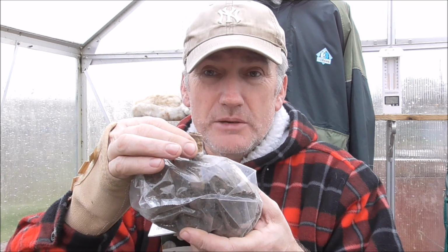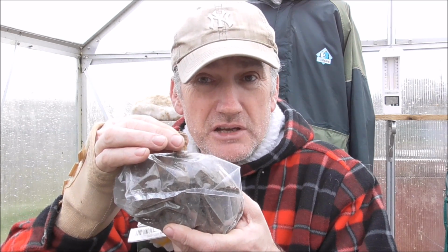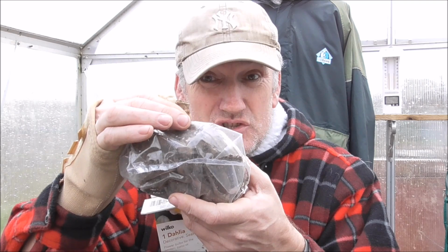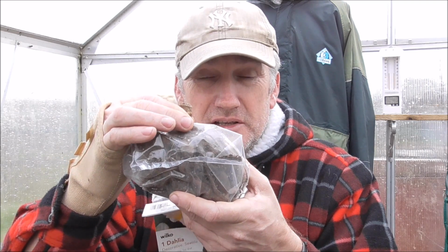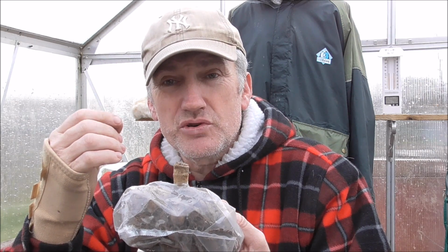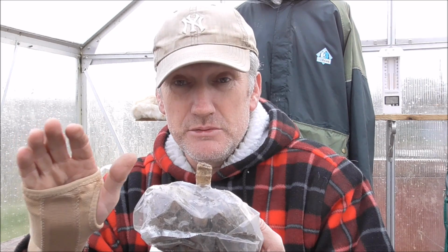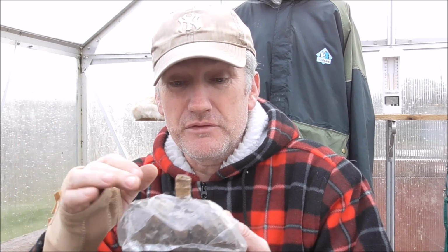And another thing to look out for when you're buying these things, when you're in the shop and you're looking at them, give them a squeeze on the top. You find out where the stem is and just give it a squeeze. If this is solid, this is a keeper. If you get anything that's all spongy and moist, leave them alone. They will not germinate. You will not get a decent flower off them.